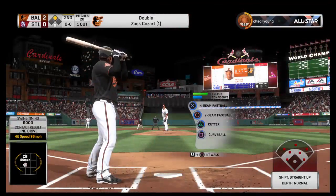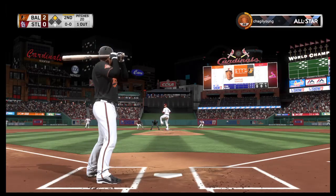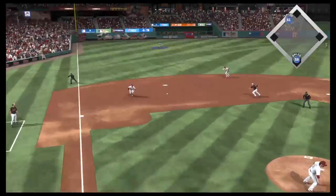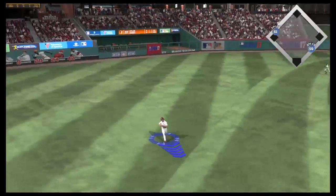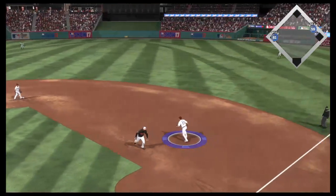So coming to the plate, Jonathan Schoop. And he's definitely off to a fast start in the early part of the season. That's in there. Base hit. The relay throw.